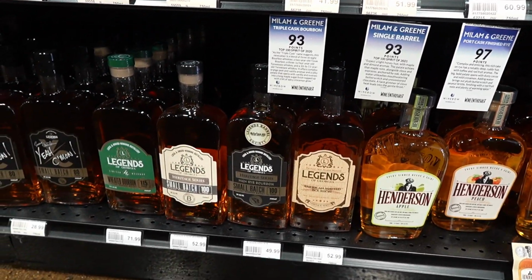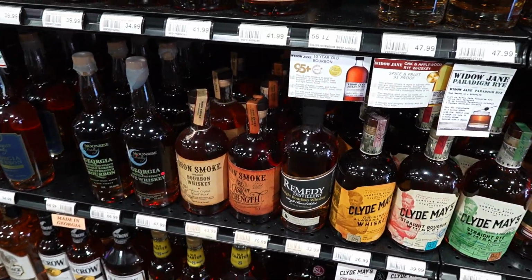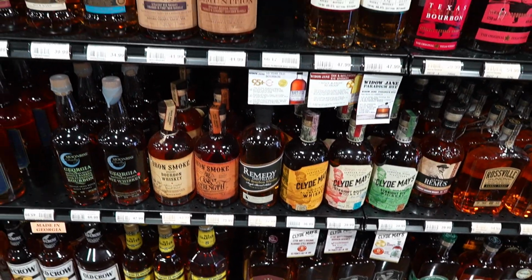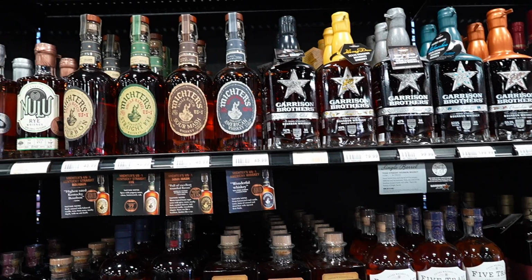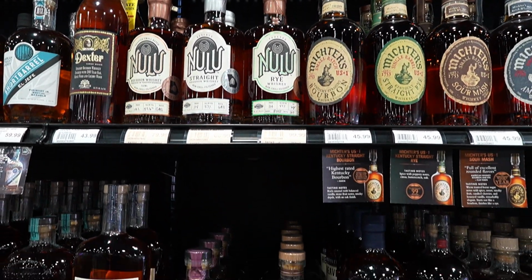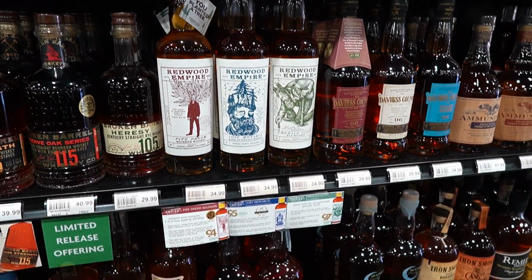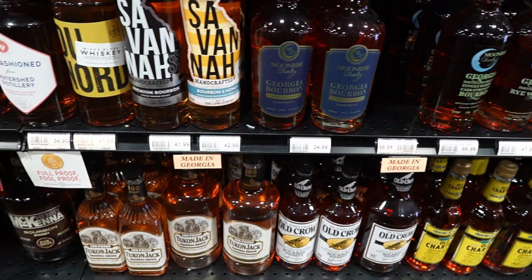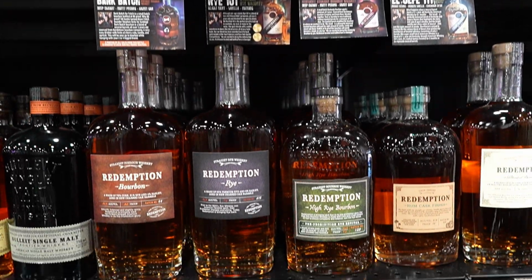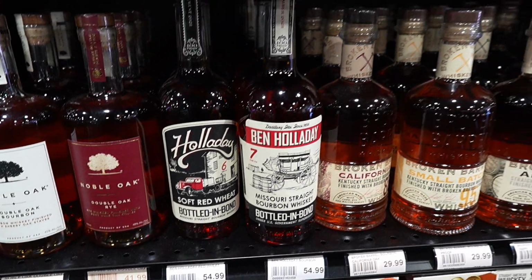Local distillery, Legends. Remedy. We thought that was a decent budget bourbon. Our Michter's. Some new Lous there. Redemption. Redwood Empire. There's our short barrel. Ben Holiday, we love that.